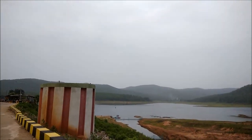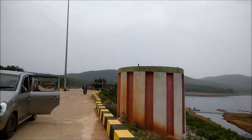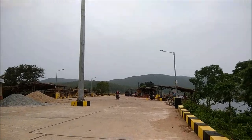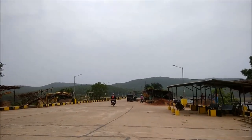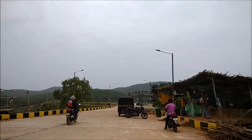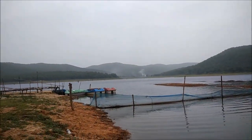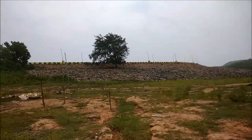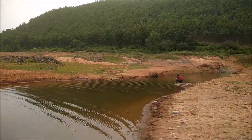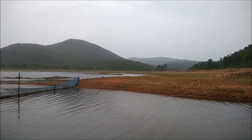So yeah, this is the Burudi Lake. Looks awesome. We are at Burudi Dam, and here we done our breakfast and cha. This is the total Burudi Dam. It's quite cool, awesome. See this.